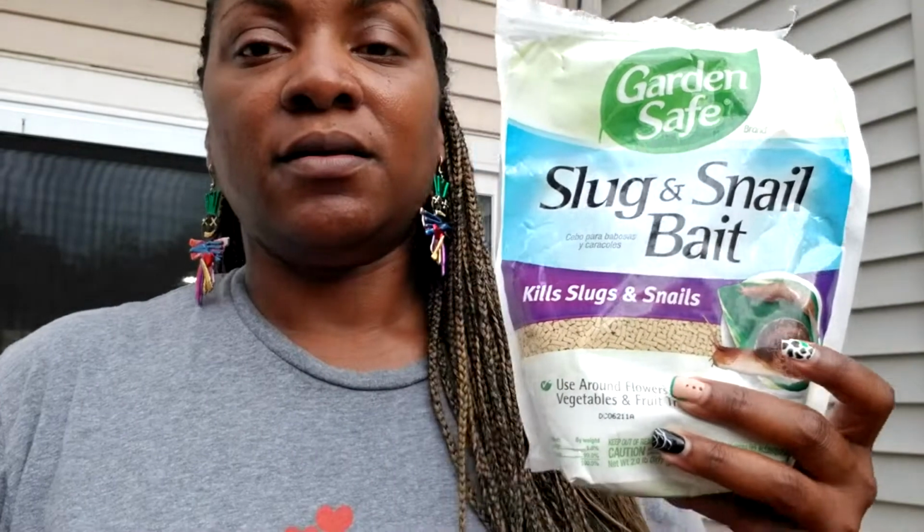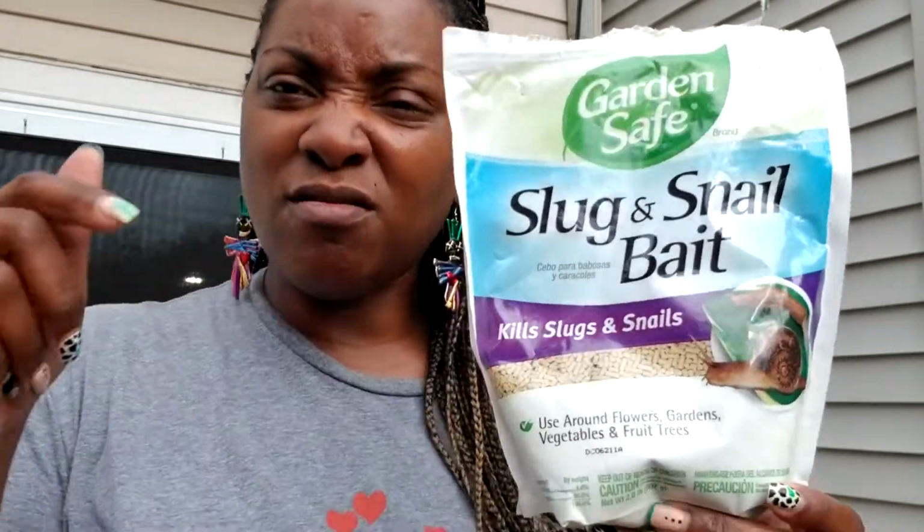Oh, slug and snail bait. Can we talk about it? Slugs. I don't know if they're going after my petunias, but they were definitely going after my hostas and my begonias. So I bought this. I'm on it this year. I'm going to keep the slugs off. You know who likes this also? Ants. So I put all the slug and snail bait down, thinking I'm going to win this year.